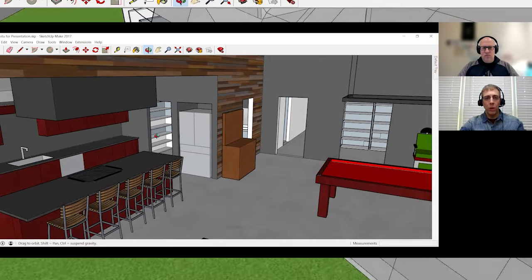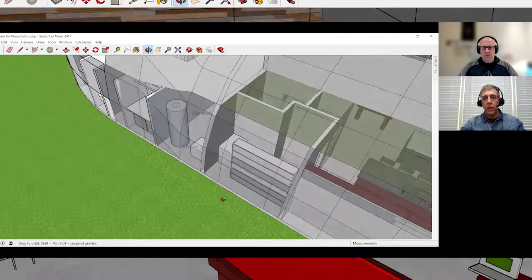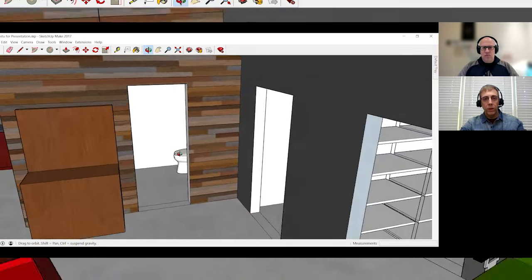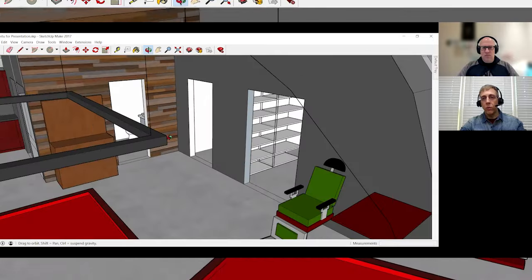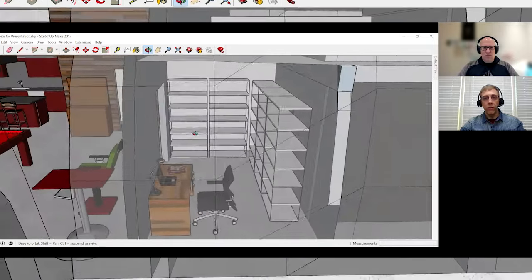We'll have a walk-in pantry off the kitchen, as well as a half bath. And to one side will be a library/office.